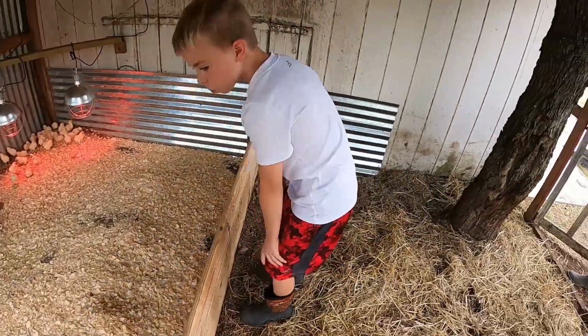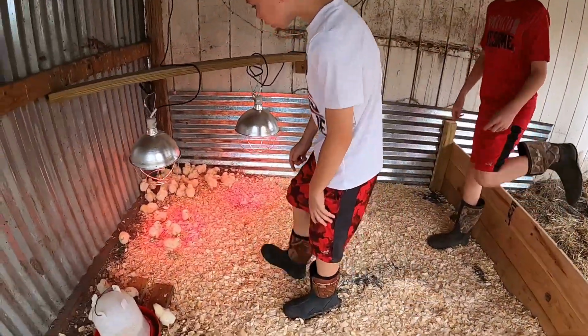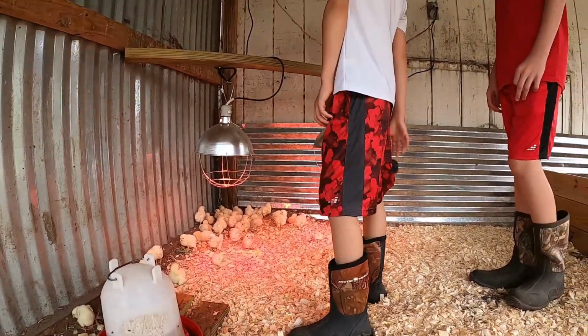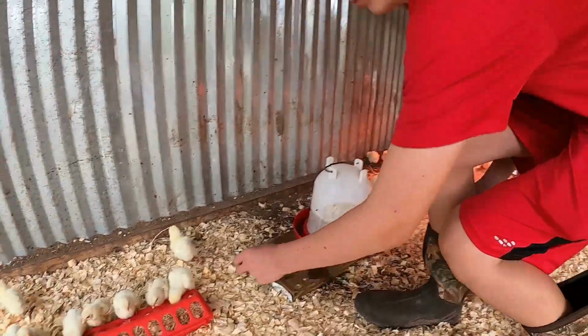Hi. You can step in there. Just watch your step. They like to run underneath your feet. I like this one, how it has like that on it. Oh, wait, there's so many. Why y'all all sitting in the corner where there's no heat? No, it's plenty hot over there, buddy. Those two lights, and it reflects off of that metal too.